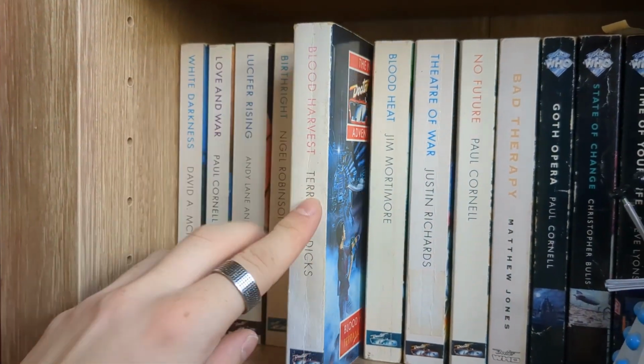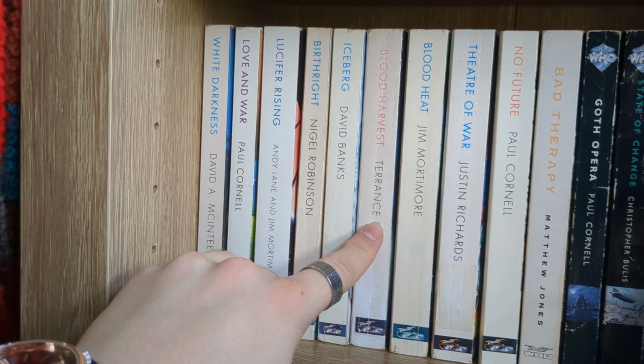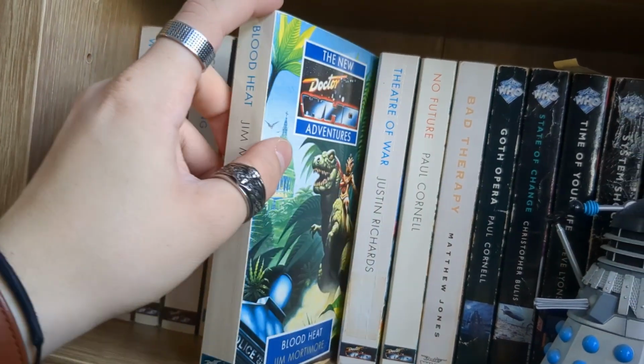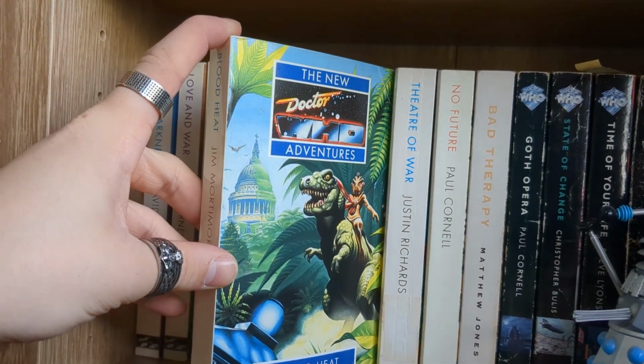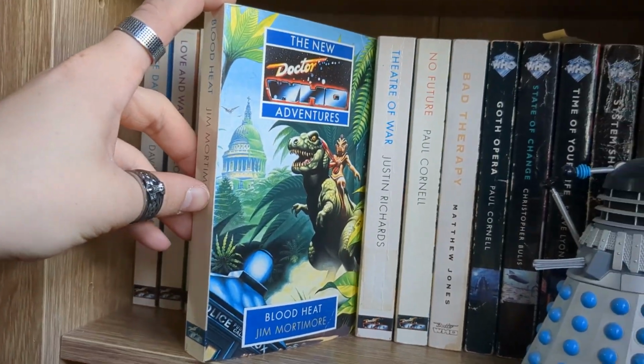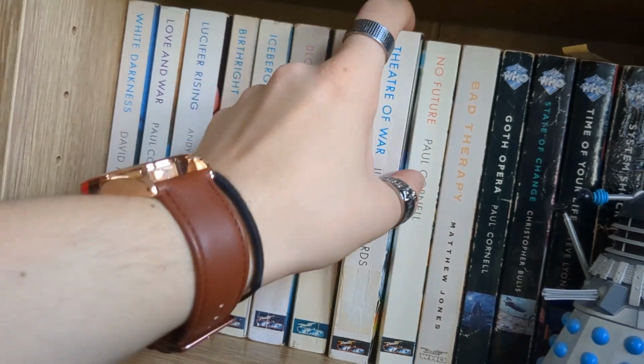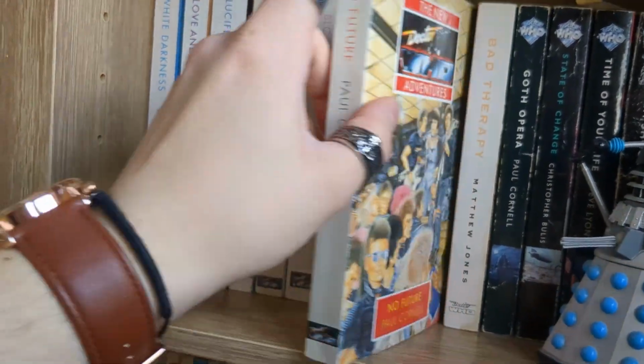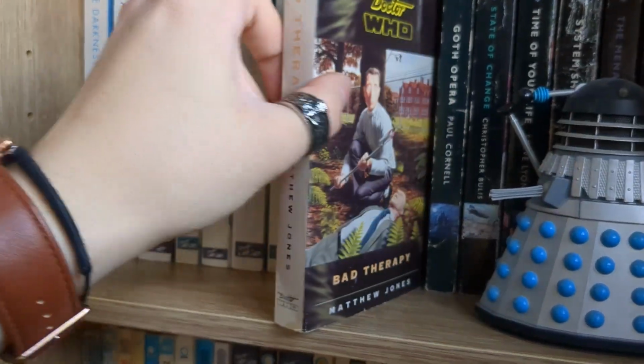Blood Harvest. Very, very intrigued by that one when I originally bought it, as it was like a gothic horror type of book. Blood Heat. A fun little Silurian story about an alternate universe with dinosaurs and Nazis. Yes, you heard me correct. Theatre of War, No Future, and then Bad Therapy.